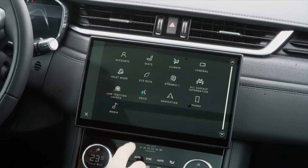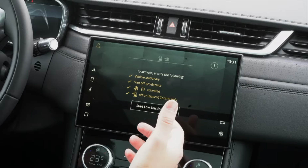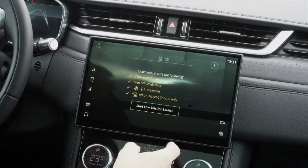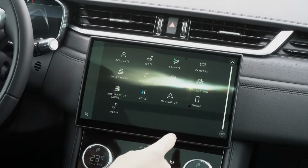We have voice control, low traction. This is something you've seen in the Range Rover Sport as well, very similar. Something that you've seen in the Range Rover Sport is the start low traction launch. So in case you get stuck somewhere, it shows you exactly how to activate it. Very smart. So let's go back into the menu.